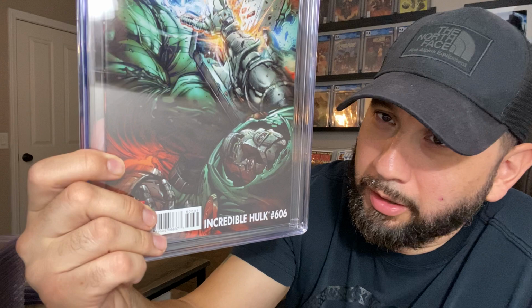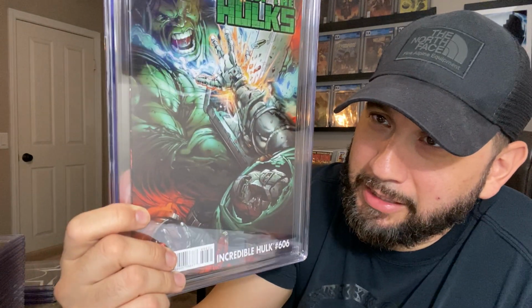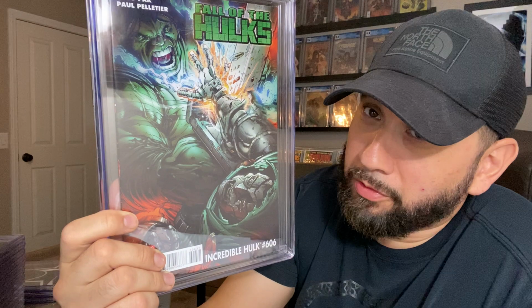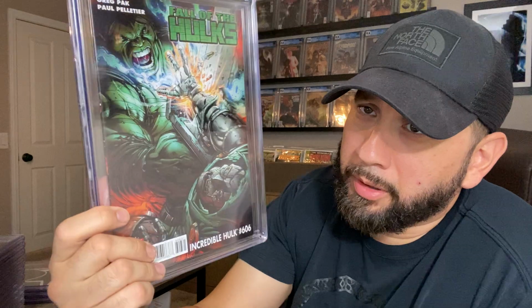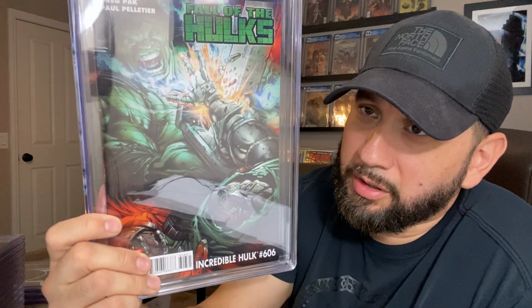Next book up is, what is this? Incredible Hulk 606, 608, 606. This is a second print variant. Awesome Doom cover as well. Shout outs to Universal X, the homeboy, mi compa. And this is going to be first appearance of quote-unquote immortal She-Hulk. So again, correct me if I'm wrong, guys, on that one, but a lot of indications are this is it, and this came back 8.0.